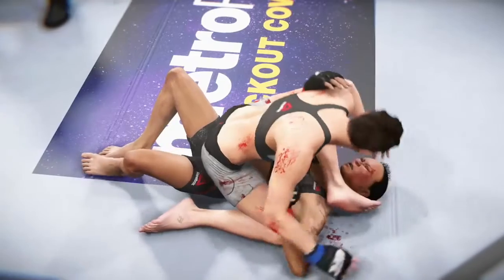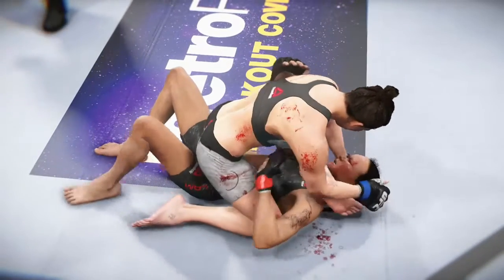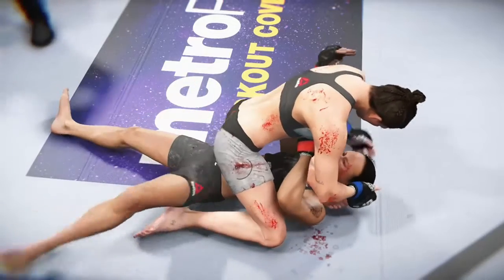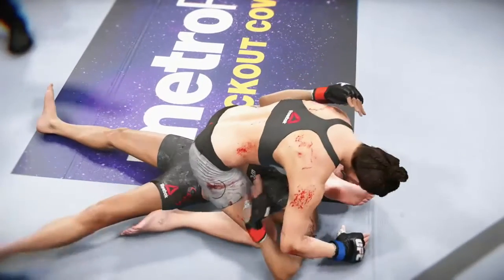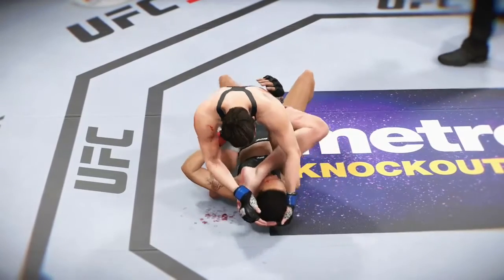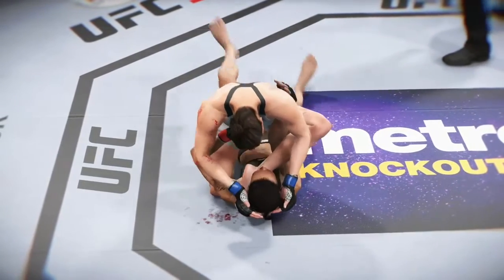Let's see it one more time. Got the arm in deep under the neck, locked in tight, and it's over before they even get a chance to tap. And one last time, excellent technique on that choke for the submission victory.